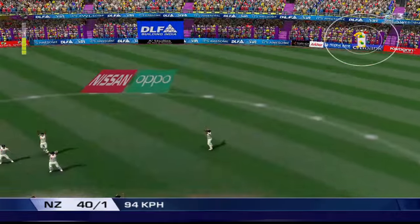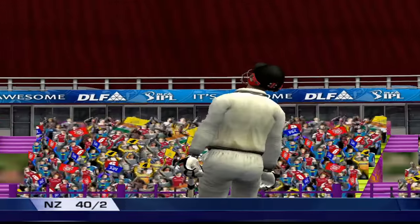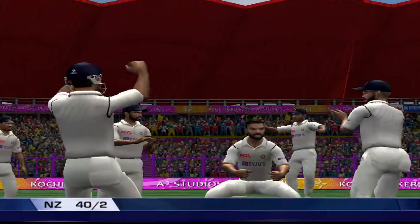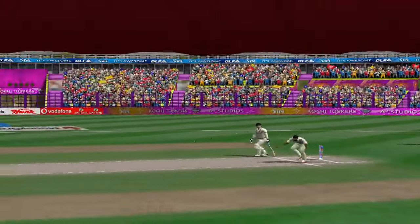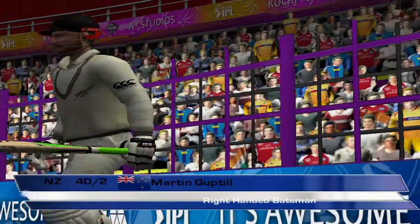Safely taken by D1. Now that's an important catch. Oh boy, is that an important catch, and didn't he do well to cling on? Kohli gets his first wicket. He's gone for a duck. He's back in the pavilion, and there's a big round zero alongside his name. The next man in is Martin.